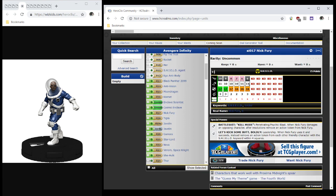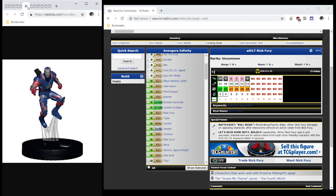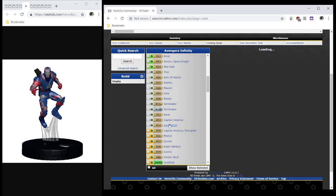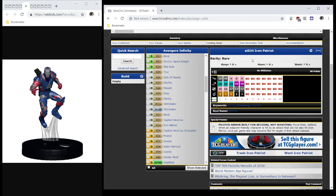There was a lot of pieces that were pretty cool in this set. And I kind of had to go with the ones that I've played more often. So Nick Fury was the second one. Then the honorable mention, and this is a really cool piece that I played a little bit, and I've seen some of my friends play a little bit. I think it's a really interesting piece for what he can do. It's Iron Patriot, and he's an Avenger, which is pretty cool.